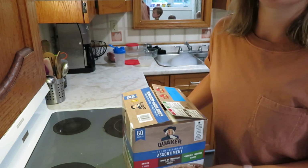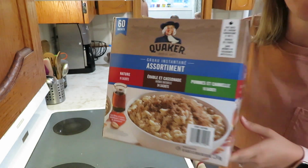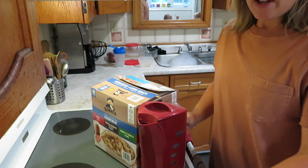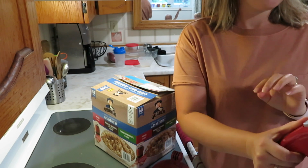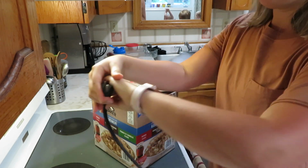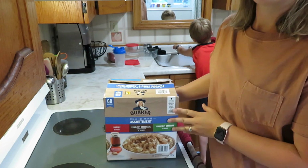Good morning. It is time for breakfast and I just got out this box of these packets of oatmeal. Thank you, Simeon. Simeon just brought me the kettle, so why don't you fill that up to the top with water? Are you excited about having this for breakfast? So, each of the kids will just make their own breakfast this morning.